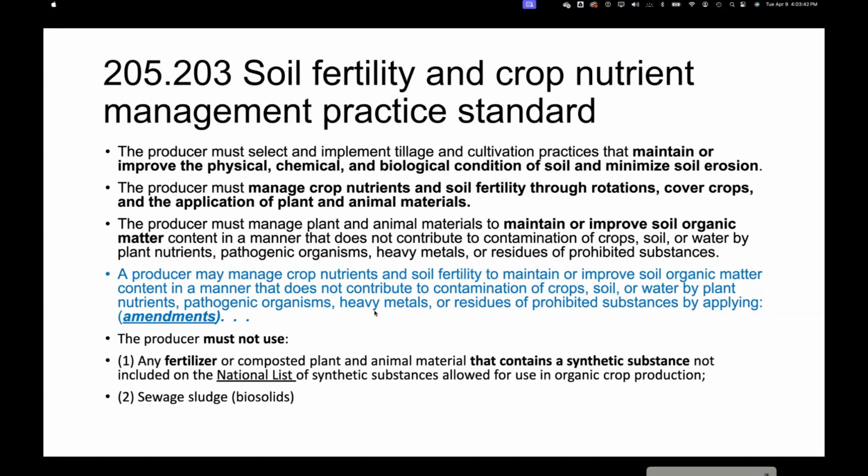And that's really the premise of this entire presentation, is how organic growers choose amendments and how they need to get them approved before they use them. And of course, the producer must not use synthetic substances or pesticides, and no sewage sludge or biosolids are allowed.